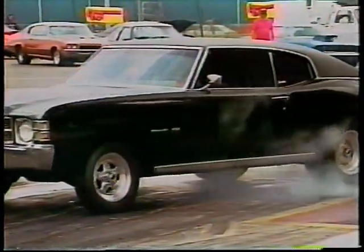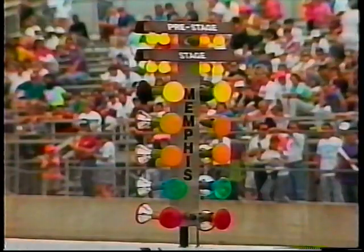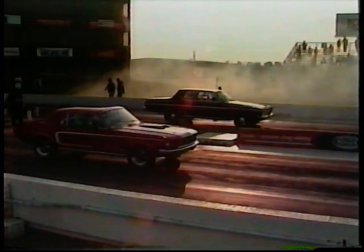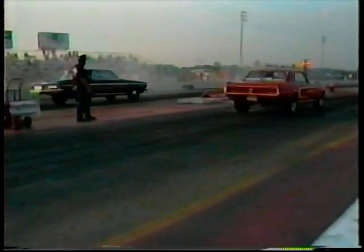Here it is, the final round of eliminations to determine who's the best. Remember that points earned here will heavily contribute to world championship totals. First up in Pure Stock is Don Cassie in the 426 Max Wedge Sport Fury versus Steve Vanderwall in the 428 Cobra Jet Mustang. Battle of the engine nicknames.